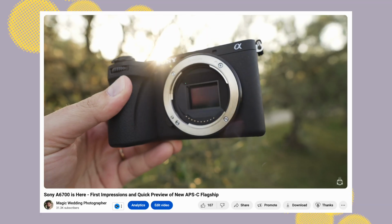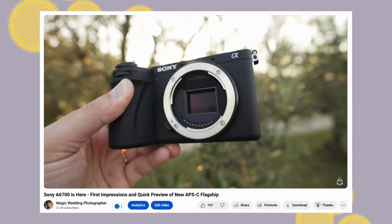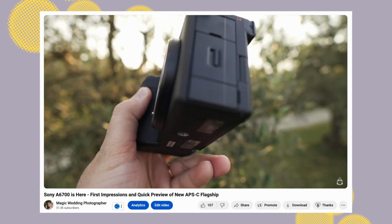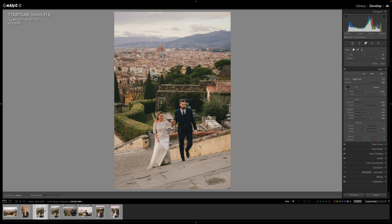The same goes with the Sony A6700. It's an APS-C camera. I don't need an APS-C camera. I tested it actually twice. First I tested it before the release, I had it at one of my weddings in Italy, but then last month I actually traveled to Florence with this camera. I shot some more wedding portraits with it.